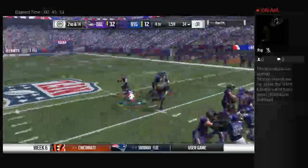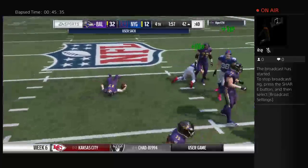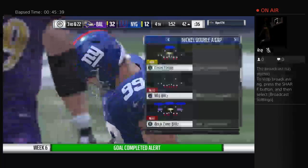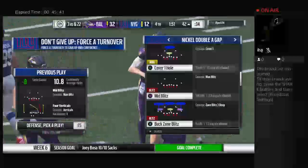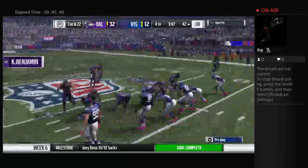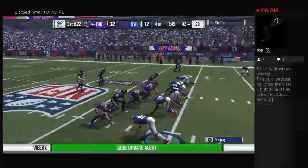Out of the gun, they'll look to throw. Nowhere to escape, and he goes down. Joey Bosa in there to sack him, and that is 10 for him now on the year. Big sack on second down. Now the offense needs to convert here on third.